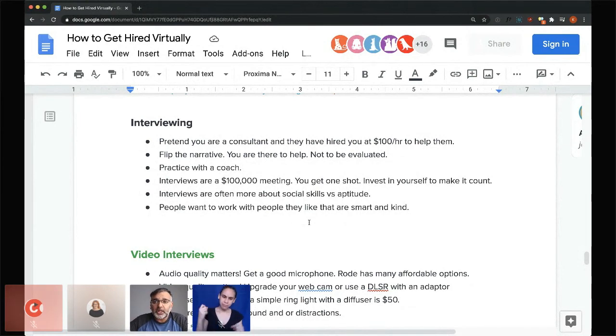Interviews really are high stress because they are important, and I want you to invest in them. They are probably the most difficult part of the job search process. One hint, though: interviews are often more about social skills versus aptitude. The way you talk can show how good you are at something, and your resume can show you're good at something. But people want to work with people they like working with.